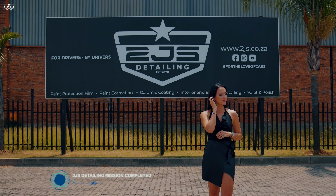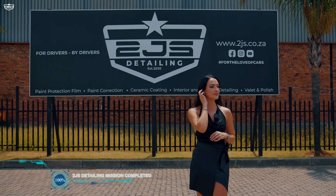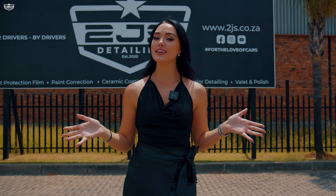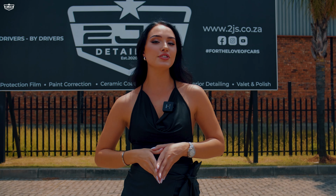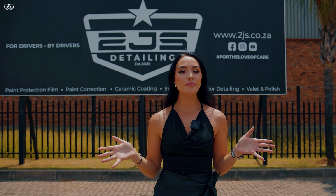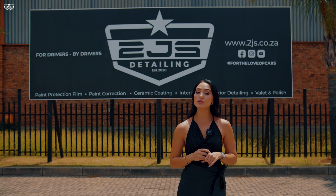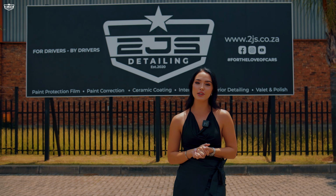Engine 007, the mission is complete. There you guys have it, this gorgeous Aston Martin Vanquish is now finally done and fully protected, ready to take on the world, because now that stunning paint underneath is now fully protected against any stone chips, scratches or swirl marks with our full self-healing gloss PPF.